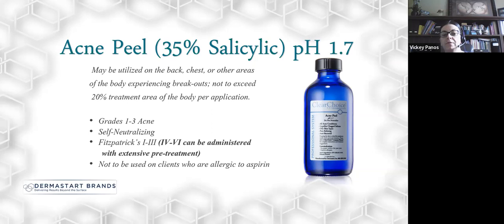Again, it's self-neutralizing, which is amazing. We usually recommend you use this on Fitzpatrick 1 to 3. If you need to use it on 5 and 6, I would have your clients come in for some prep treatments, maybe using Mandelic for the first 2 of the series and then moving on to a salicylic, just because it is more aggressive and is not as easily tolerated by darker Fitzpatrick. And again, you want to be doing the patch test with your allergies to aspirin.